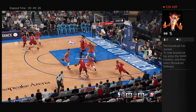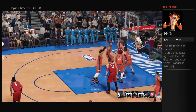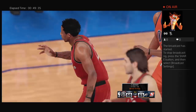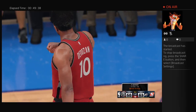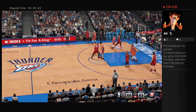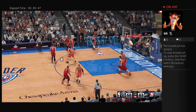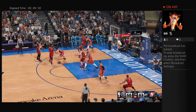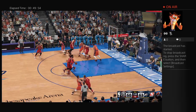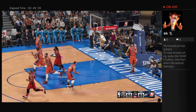Raptors trailed by 13. Carroll passes to Lowry. Scola kicks to Lowry. And there's the call on Durant. That's his first personal foul. Here's Valanciunas. Carroll up top. Screen by Valanciunas. Off the pick. And he comes off the screen and slams it through.